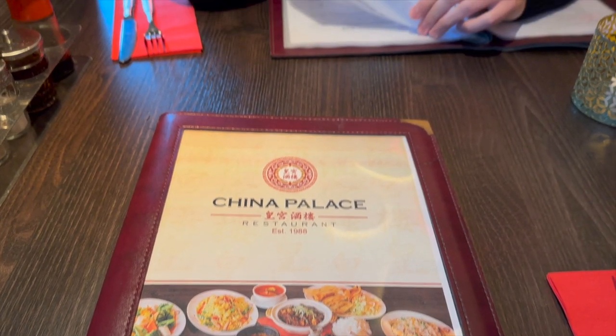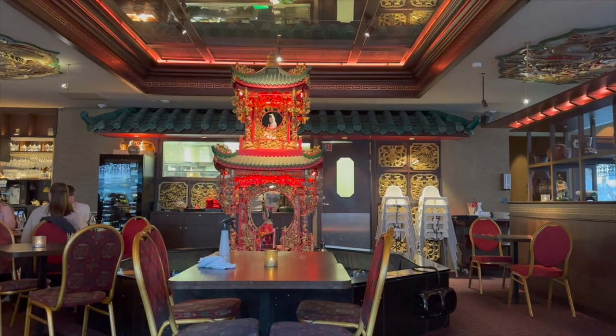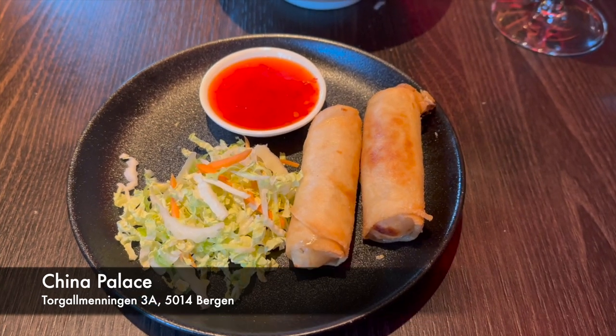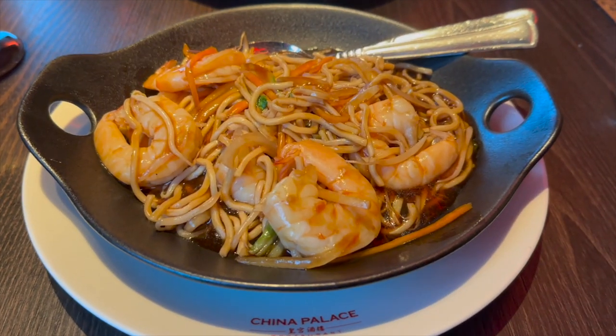Back in Bergen, we were very, very cold and needing a hearty meal, so we headed to China Palace, which was directly opposite our hotel, and had a lovely Chinese dinner. I would totally recommend. It was actually very, very nice and I really enjoyed it.